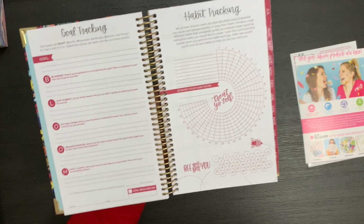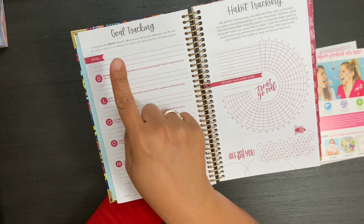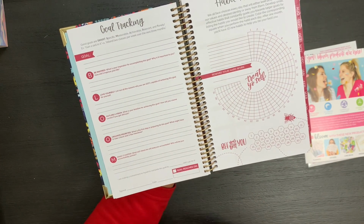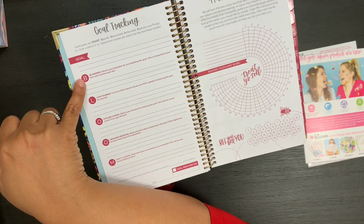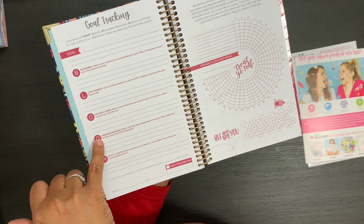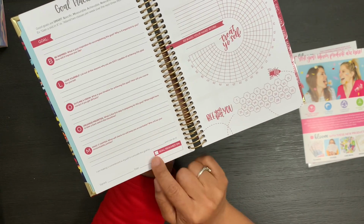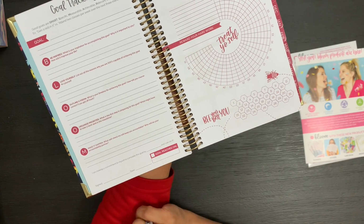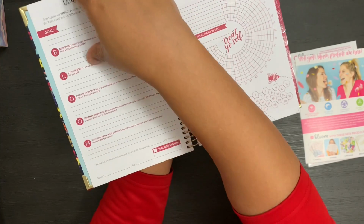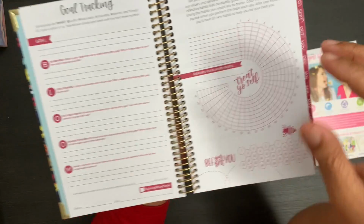Why not? Wow. So then we have goal tracking, and it talks about setting SMART goals: specific, measurable, achievable, relevant, and timely. And I love that it has the bloom here. So it's be inspired, love yourself, outline a vision, organize priorities, and then make it happen. It has you sign and date, and then you can write in when you reached your goal. I guess it's just for one goal and not all of your goals, because here it has top 5 goals for the year. So maybe you whittle it down to your one main goal.